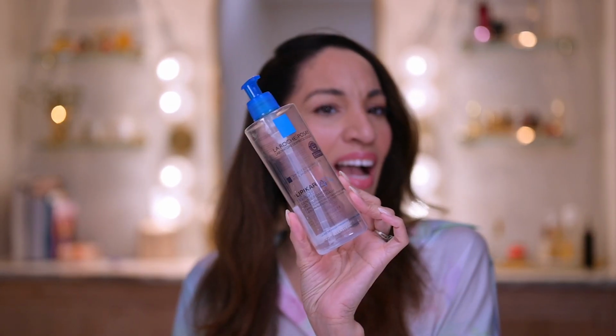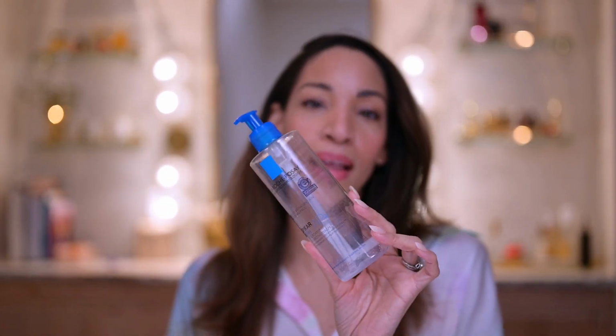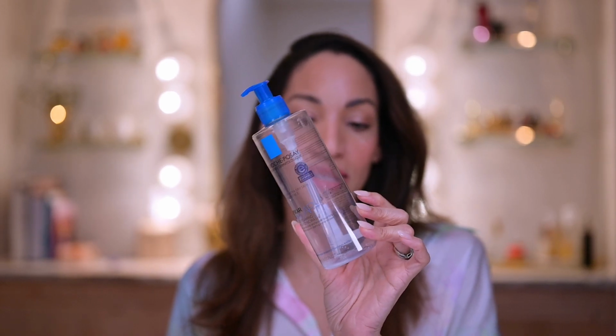So double score for that. And their skin was fine. It did not irritate their skin. And I think I have another bottle of this. I was saving it, and we did get to stock up on their body wash. So I think I am going to try it for myself.